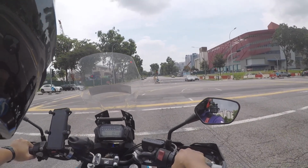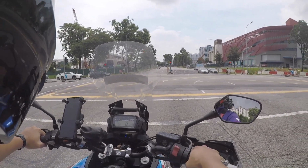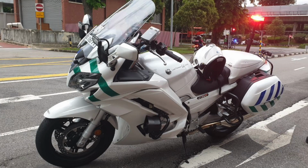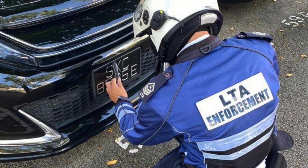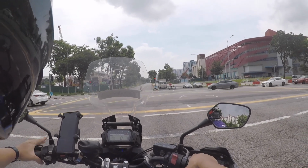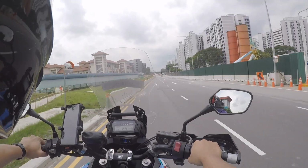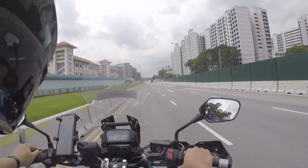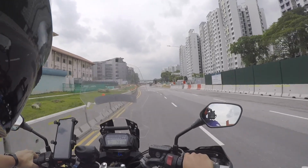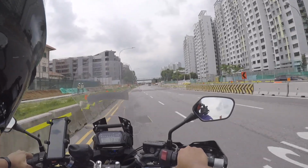But thank God we passed, because I didn't really want to be stopped by any LTA or whatsoever, because it would be very troublesome for me. The inspectors are super nice, so whatever questions I asked, they answered me. I'm glad that Emelina's exhaust is approved, so that I don't have to worry about LTA following me or going after me.